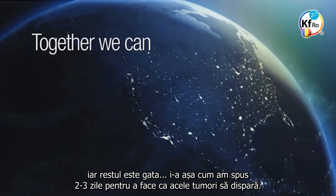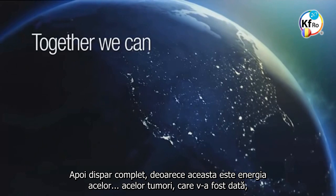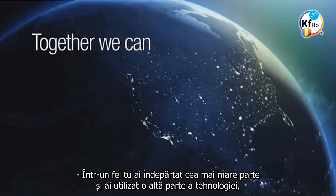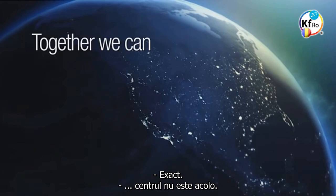It takes, as I said, 2-3 days to make those tumors disappear. So with this technology, it reduces 80%, and then using the patches with the metal, it disappears completely. That's because this is the energy of that tumor. It's energized, this kind of metal. So when we use it, it disappears. When we use the GANs, it absorbs the energy of that seed. In a way, you've taken the most part away, and using another part of the technology, you take what we call a pearl. You take the seed away. Exactly. And the center is not there.